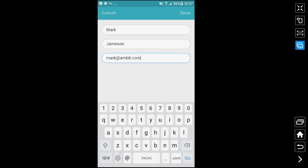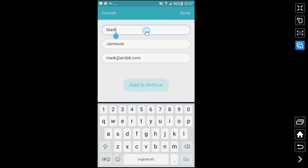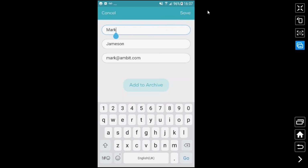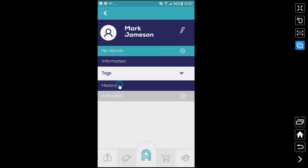If we want to change any details at any point, we can do this. First, we save the details by tapping Save. To go back into the record and make an amendment, we tap on the pen edit icon. Make any changes that we may wish to change, and then tap Save. If the employee is no longer needed on the app, then tapping Add to Archive removes them from this view. We can see the history against a person's record, as well as adding notes or reminders.